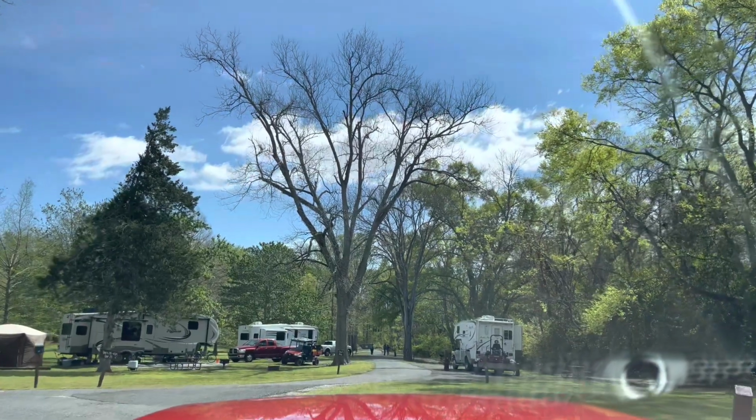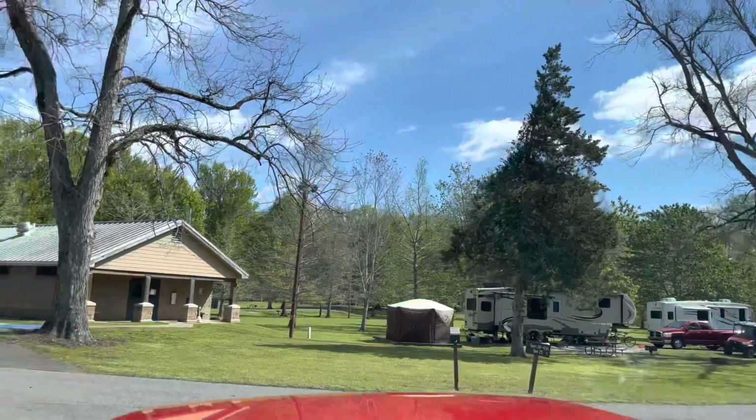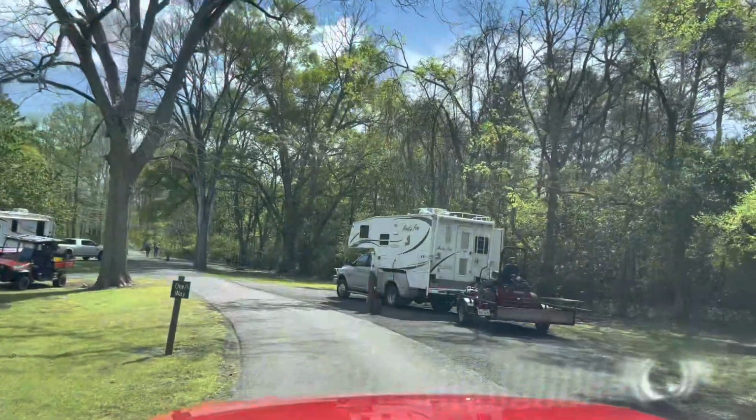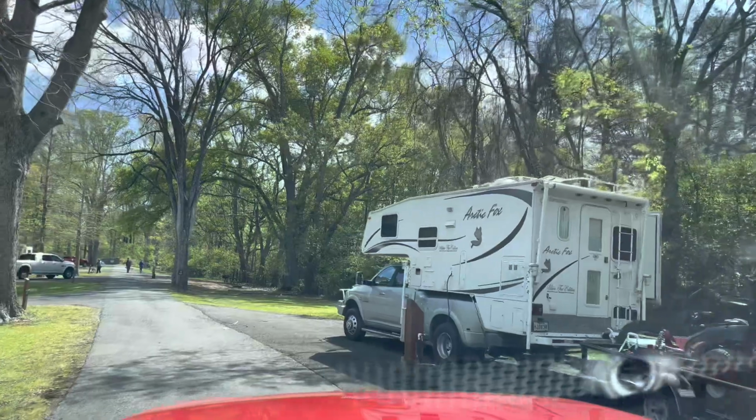And I'm going to aim you toward the biggest bathhouse in the area. This one is right in the middle of the campground. It's really clean in there too, and pretty central. I'm pretty sure they have washers and dryers in there too, and a snack machine.